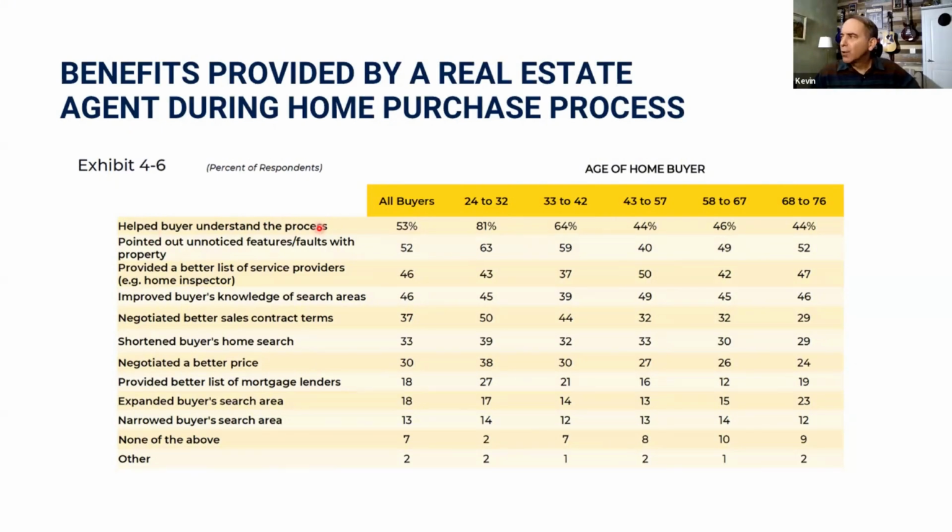So this was interesting because this shows the age of the home buyer, right? So we're showing their age. You would think, help the buyer understand the process. Well, all buyers, that was the most important thing, 53%, right? And as you would expect, that goes down. So 24 to 32 years old, that's very important. But as you get to people that are 68 to 76, that's not as important. But look at this. It's not that far off. You're still at 44%.